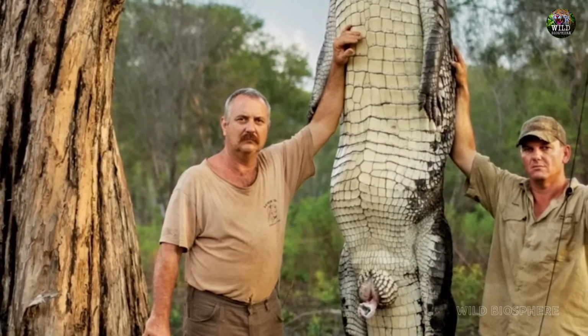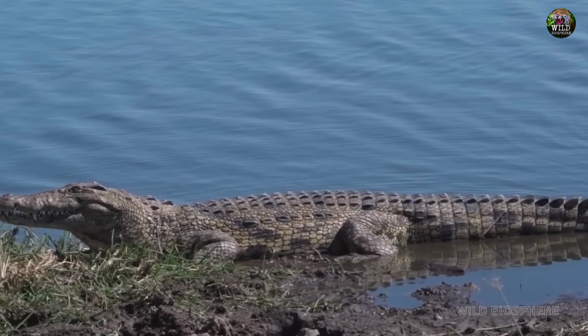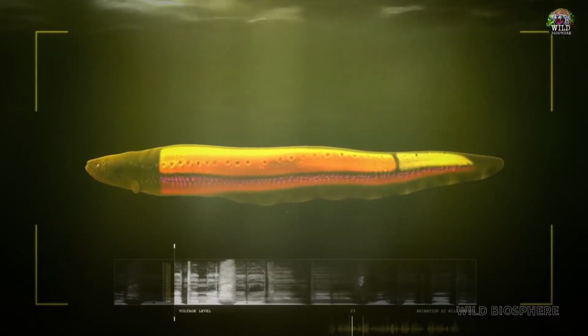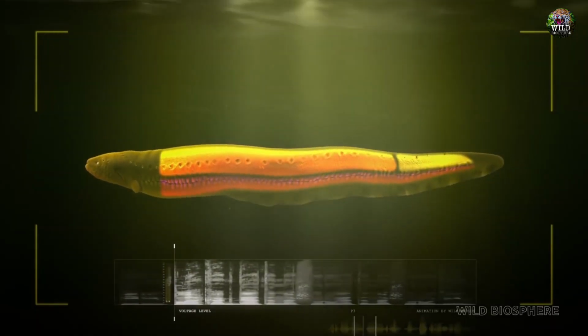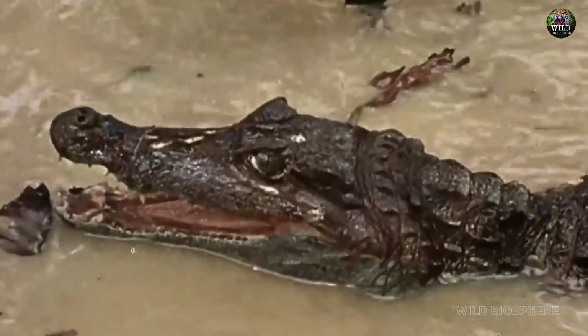To illustrate this, scientists conducted further experiments comparing dry and wet alligator skin. The results showed that dry skin provided better insulation, reducing the electric shock's effects more effectively than wet skin. However, it's important to note that even dry alligator skin cannot completely eliminate the electric shock.